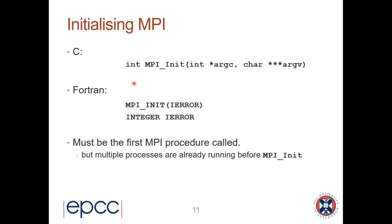So, initializing MPI: because it's a library, you have to initialize it by hand. In C, it's a rather horrible interface called MPI_Init, with int star argc and a cast. I'll come back to this later. In Fortran, it's MPI_Init with an integer ierror. It must be the first MPI procedure called. You can't do MPI unless you've initialized it.